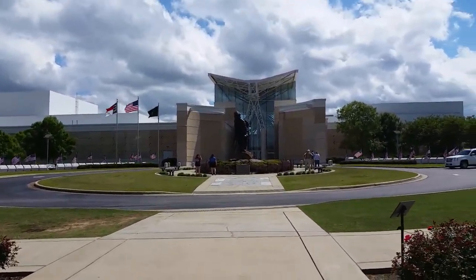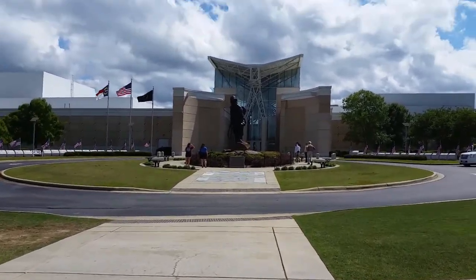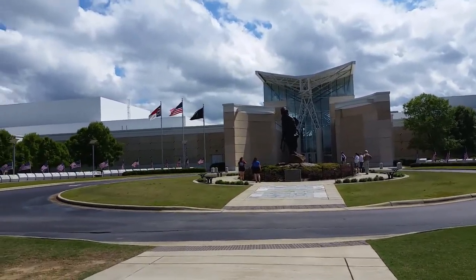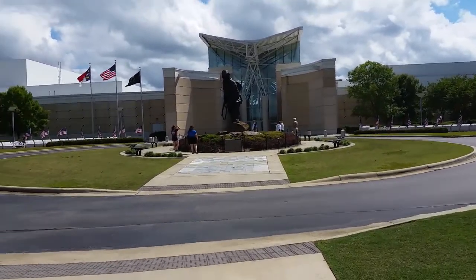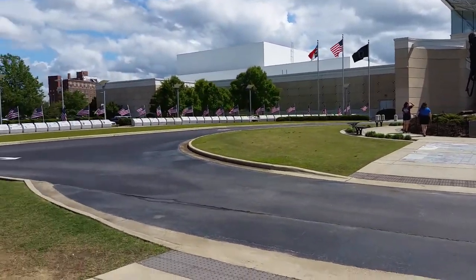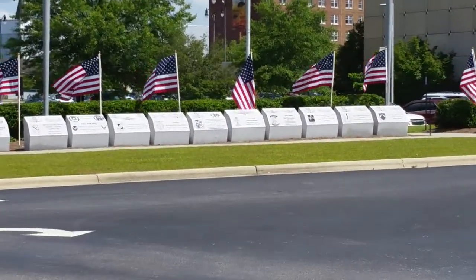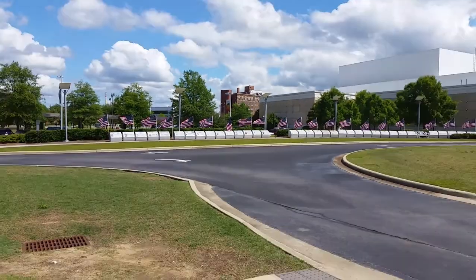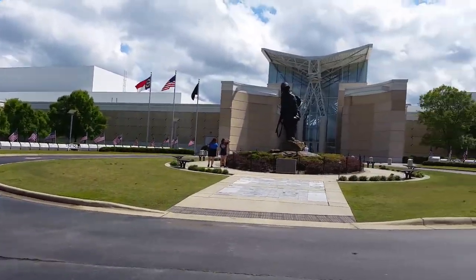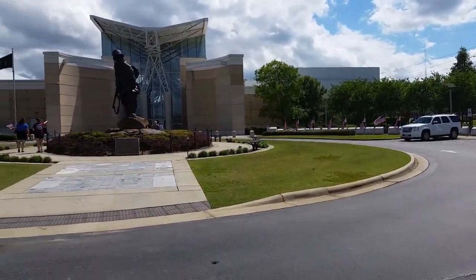This is the Airborne and Special Operations Museum. This is not part of Fort Bragg. It's in downtown Fayetteville. Pretty impressive building and grounds. You have lots of, as you can see in the distance, zoom in a little bit, individual markers for all of the different divisions that at one point or another did special operations or airborne. And so, gonna go inside.